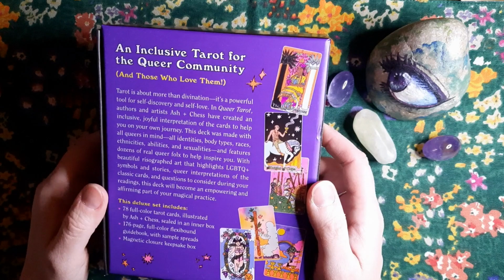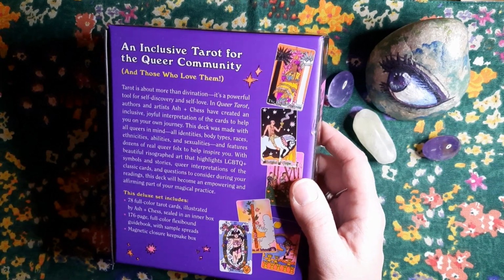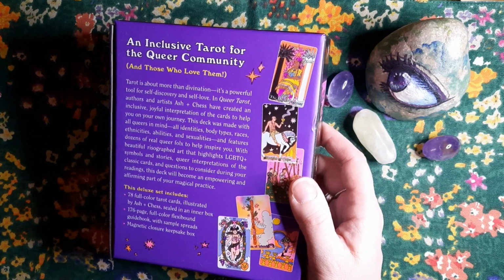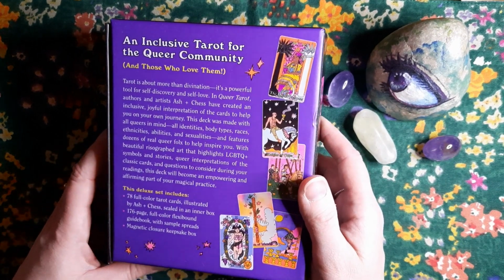Okay, so this says an inclusive tarot for the queer community and those who love them. Tarot is about more than divination. It's a powerful tool for self-discovery and self-love. In Queer Tarot, authors and artists Ash and Chess have created an inclusive, joyful interpretation of the cards to help you on your own journey. This deck was made with all queers in mind, all identities, body types, races, ethnicities, abilities and sexualities, and features dozens of real queer folks to help inspire you.